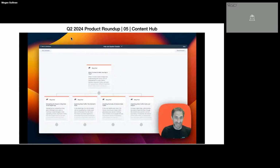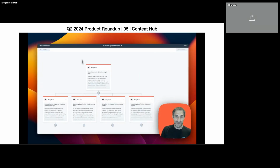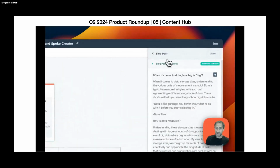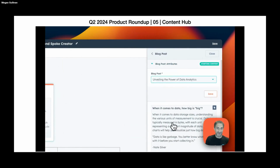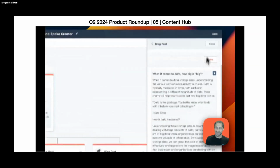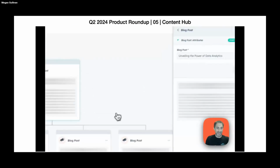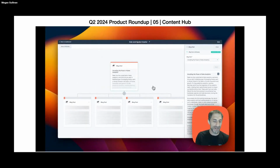What I do is I give it a blog post and then it'll very quickly generate all the different blogs underneath it. So all I have to do is come in and give it a new blog to start from. Here, I can just select any blog and then it's going to start regenerating all of the new blogs for me. So I can save this. And you can see it's going through this one more time and generating all these new blogs. So I gave it an initial blog and it's creating all my spokes underneath it.